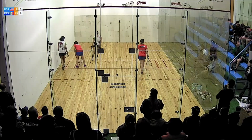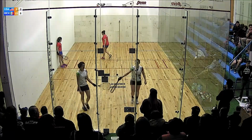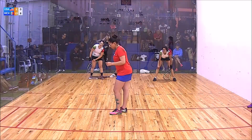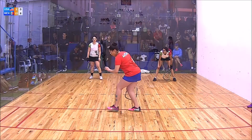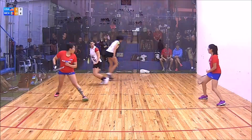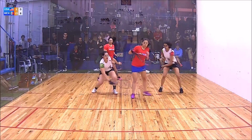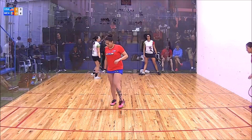Shot there from Jaquette. You may wonder why Martinez, who won the 16 singles, isn't playing in the final here, and it's because she's playing with her sister in the 18 doubles, so she's actually playing up a division. Gold medal winners for them, I believe. Saw them take on the Americans yesterday. That'll be a replay. Ball shoots down the middle.